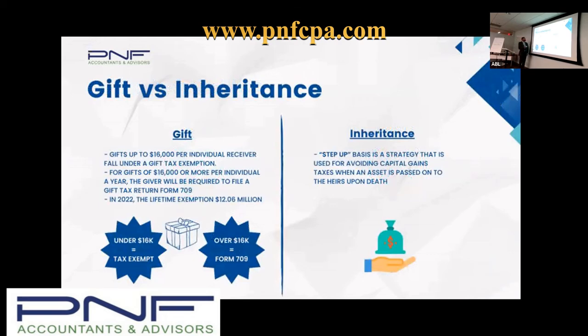The first $16,000 individual to individual can be tax-free. I can gift each person $16,000. Each person can gift me $16,000. There's no tax, even between you and your kids. You want to give $16,000 to your first child, second child, third child, and then your wife does the same, 16, 16, 16. There's no issues.